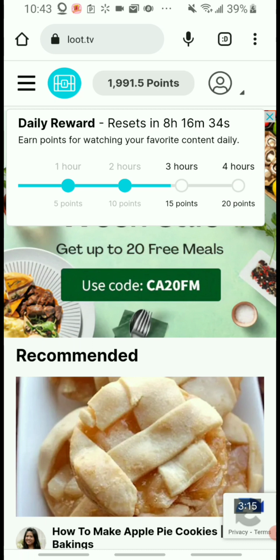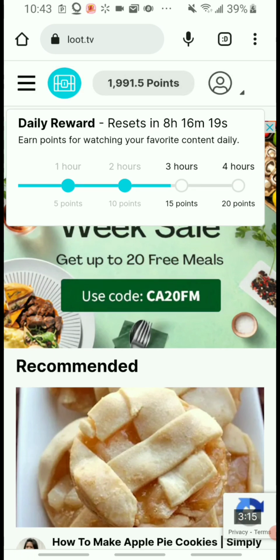If you watch for an hour, you get 5 points. If you watch for 2 hours, you get 10. If you watch for 3 hours, you get 15 coins randomly, guys. So you're earning your coins for being on the platform, plus you're earning extra just for the time you're spending on the platform. As you can see, I've already earned 10 points just randomly for being on the platform for 2 hours, and I'm closest to that 3 hour mark where I'm gonna get that 15 coins.